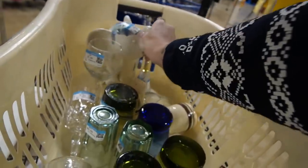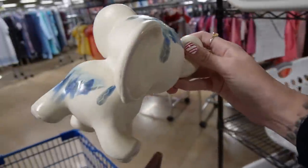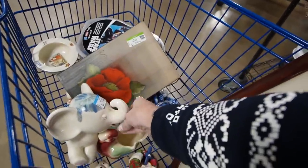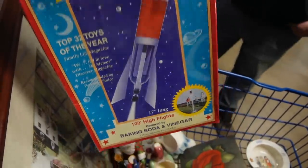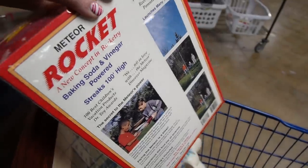And this is the first thing I see. And I was so excited about this. He's a very cute little elephant. I don't know who makes him. He looks vintage, but it's possible that he's not. Andrew found this. It's the last thing we need. Somebody will lose an eye, I feel like.